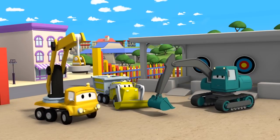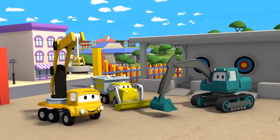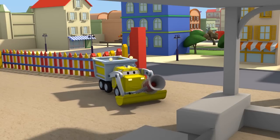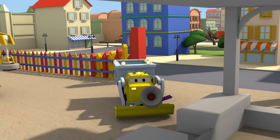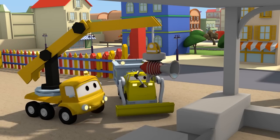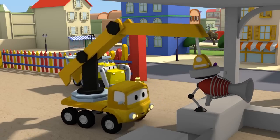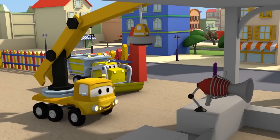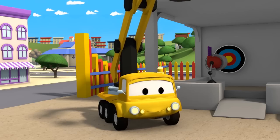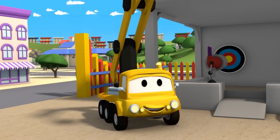Step 3, attach the paint guns. Let's get them set up so the babies can come and play. Done! The paint shooting range is finished. It looks great, squad. What's that, Charlie? There's one more final touch to complete the project.